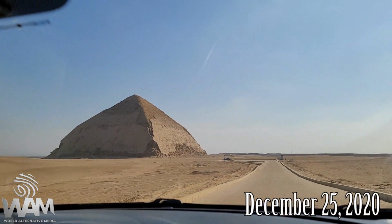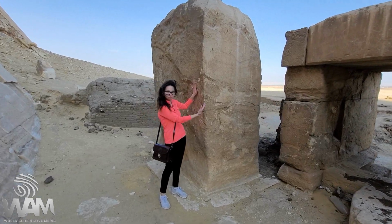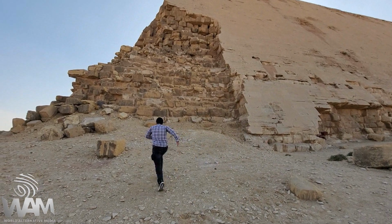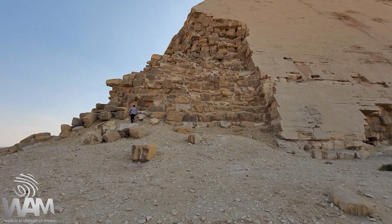On December 25th of 2020, with no tourists in sight, I went with my girlfriend to the ancient, mysterious Bent Pyramid of Dashur in Egypt. We were living in Egypt at the time, and the site had only recently been opened to the public before lockdown, which absolutely destroyed the tourist sector in Egypt.